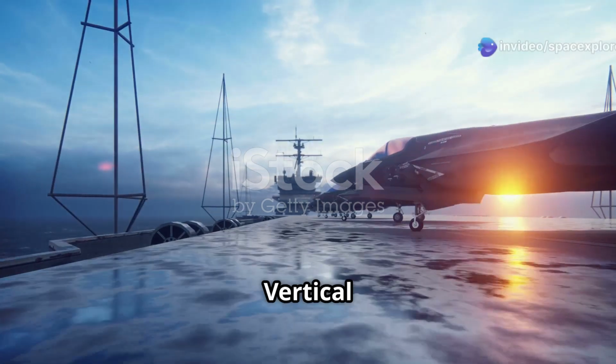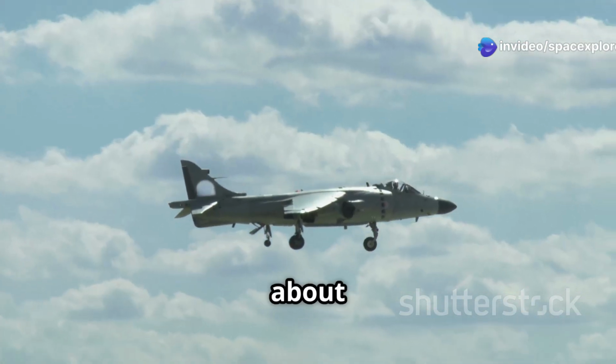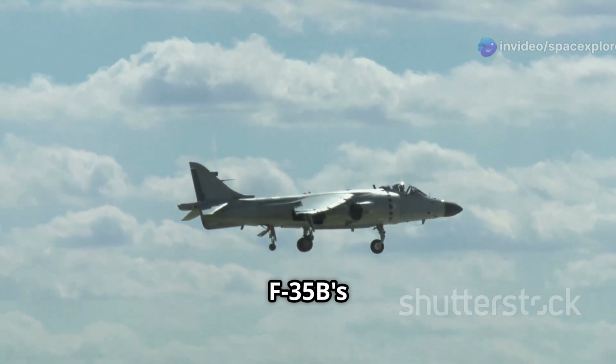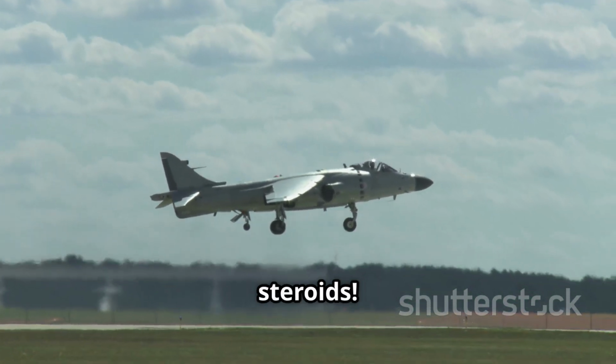Chapter 5, Vertical Takeoff and Landing, the F-35B's Party Trick. Now let's talk about something truly unique: the F-35B's ability to take off and land vertically, like a Harrier jump jet on steroids.